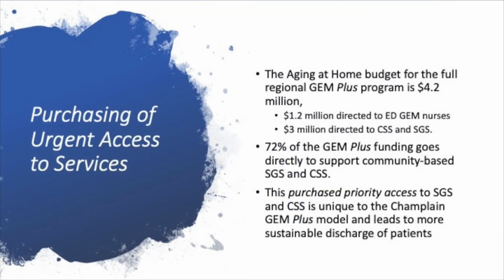And how this works is essentially through the aging at-home budget. $4.2 million is received every year, and that money hasn't changed since 2014. $1.2 million goes to fund the GEM nurses regionally, all their salaries. So that is not coming out of the individual hospitals. And then $3 million goes to community support and specialized geriatric services in order to get those priority accesses. So essentially 72% of the money goes to the spots in the community.